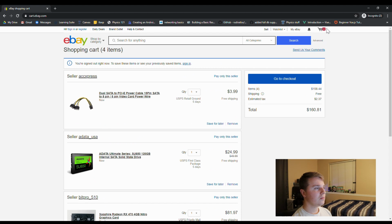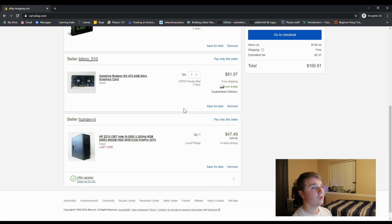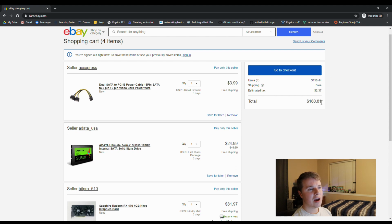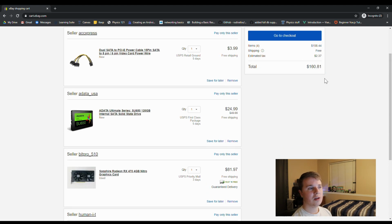And let's see, what else was I gonna go over? Oh, the price. So in total, everything's free shipping except the computer, and it had about $35 of shipping. So add $35 to this, it's like $195. So that's $15 cheaper than what you were wanting to go for.